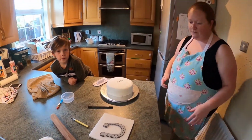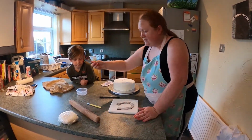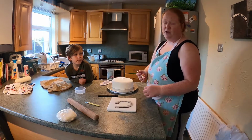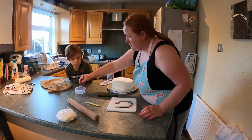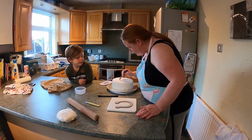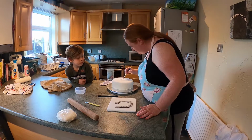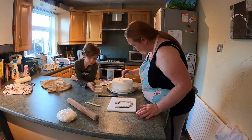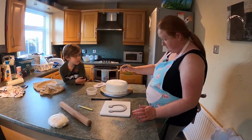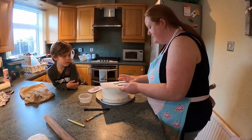So next I'm going to pop on the horseshoe. You can use just a tiny bit of water, or you can get some food glue, or you could just do water with a tiny bit of sugar. That's basically all it is. So the horseshoe is going around here. You don't need to be too meticulous about this, although if it was for a particular event or a customer, I'd make sure I'm doing this in the right place. So just put that there to the side.